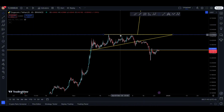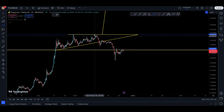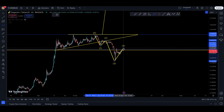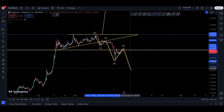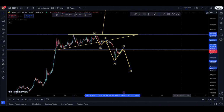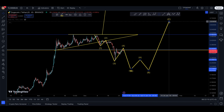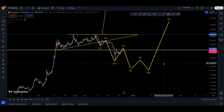I think Dogecoin is not done, regardless of having that correction, one more correction. And by the way, we're also following Elliott wave theory. The last thing I want to talk about is a move to 1. I think this is 2, this is 3, this is 4, and there's the last fifth wave. Wherever this is going to happen, maybe down to 0.22. I think 0.22 could be more logical. And then from here, you start off with an A, B, and then the C, and then you continue and make another leg to the upside, hopefully anytime around next year.